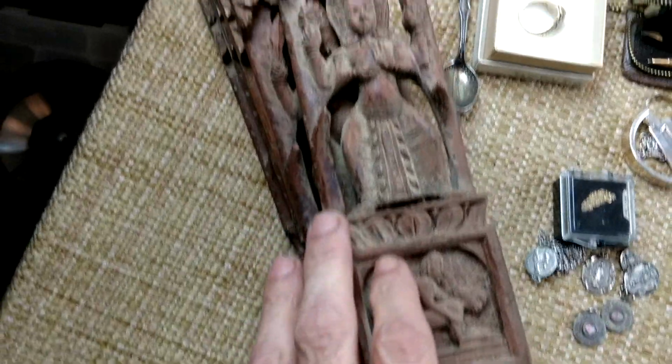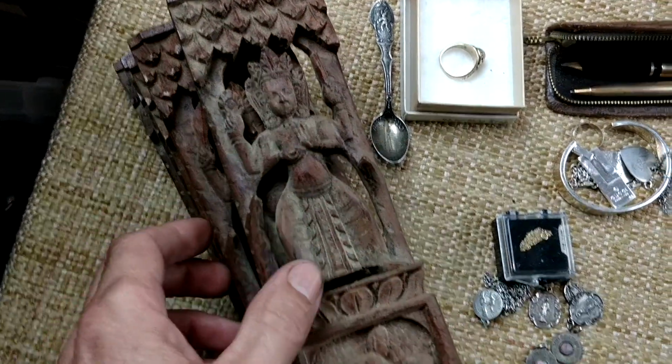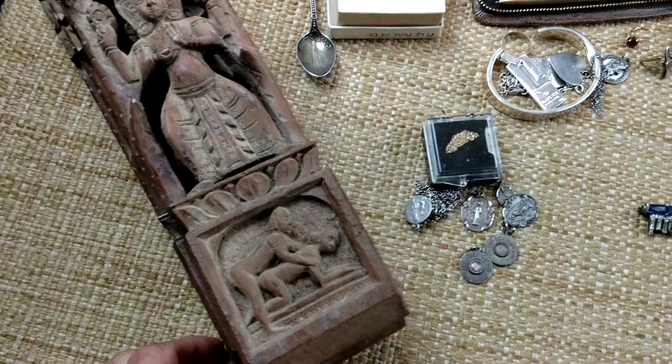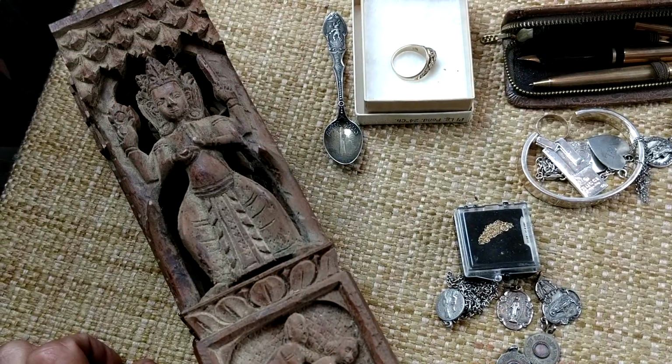I paid $8 for these. They're obviously Hindu. Fertility. That's the least vulgar of the bunch of them. I got 5 of them for the $8. I think they're worth 40 or 50 bucks.